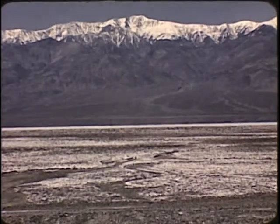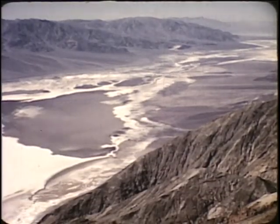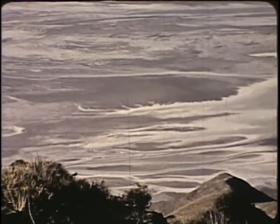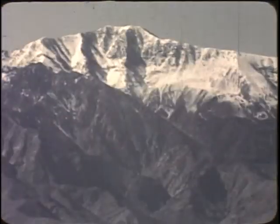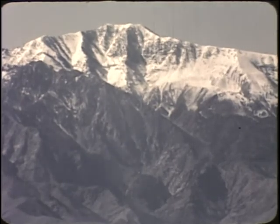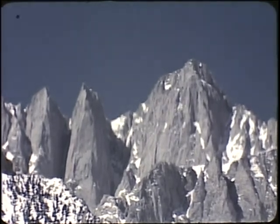Standing now at mile-high Dante's View, we look down some 6,000 feet. Far below lie Badwater and the great salt beds, where temperatures often exceed 130 degrees Fahrenheit. To the north stretches the vast expanse of Death Valley. Across the valley in the Panamint Mountains, Telescope Peak raises its snow-covered head. While to the southeast, some 50 air miles away in Nevada, the sun glints on Mount Charleston's snowy top. Far to the northwest towers the monarch of the Sierras, Mount Whitney, 14,496 feet, highest mountain in the United States proper.